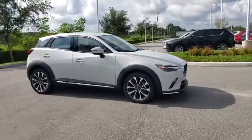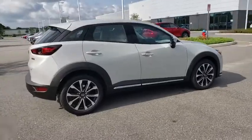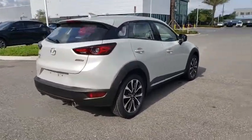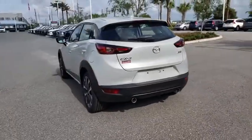Looking for the right vehicle? Check out the 2019 Mazda CX-3. The CX-3 is a fun and feisty runabout with outstanding performance, style, and sophistication that outstrips the competition.